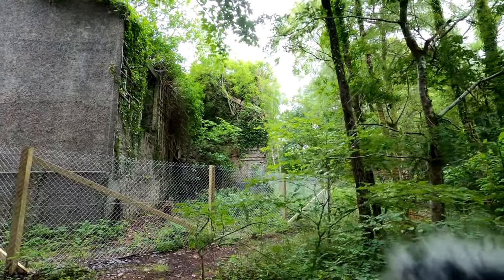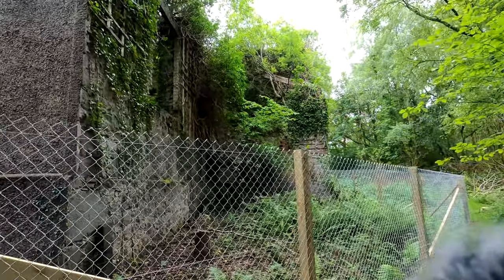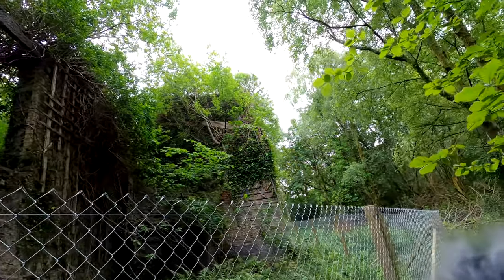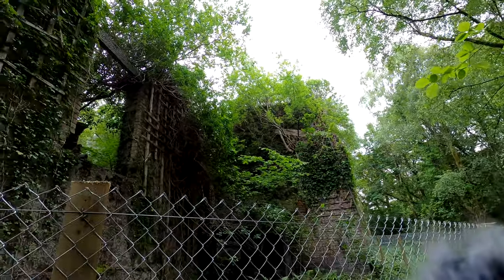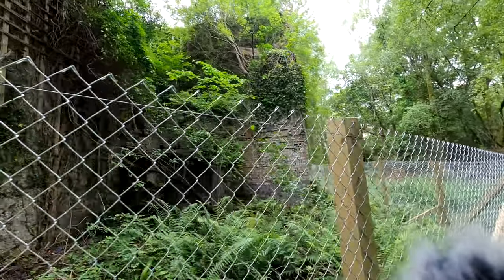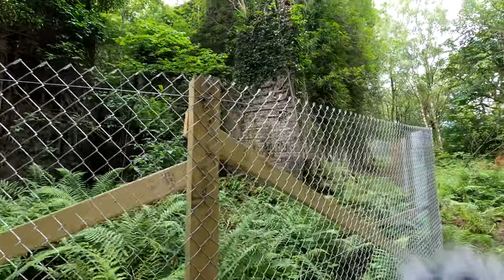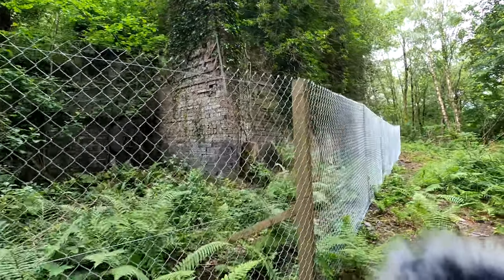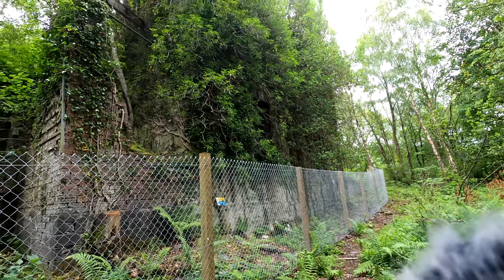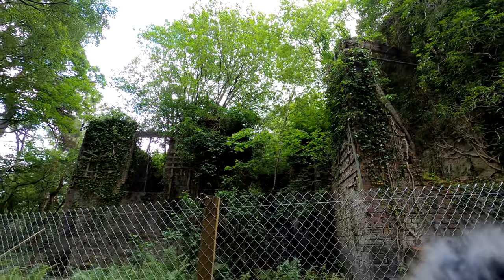Just on our way to rejoin the river, I've come across the old quarry hospital that opened in 1825 by Colonel Pennant. It's quite a big hospital when it opened. It had 3 wards, a surgery, waiting room, and dealt with injured quarrymen as well as visitors to Snowdonia. You can see now it's all fenced off. It's fallen into disrepair.